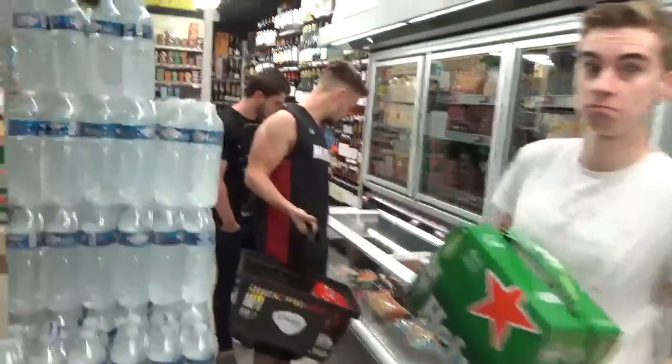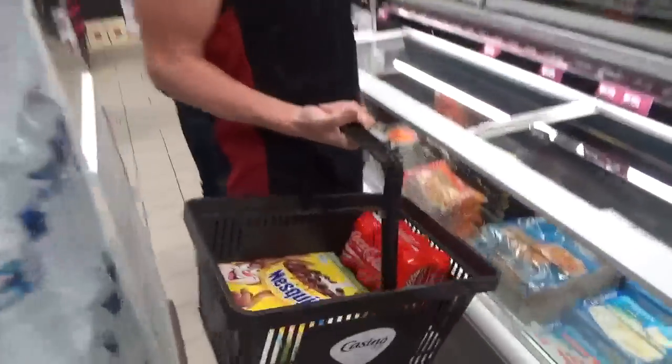Morning, everyone. Day four of Monaco, and like 12 or something of Shmee. But we are in my local little supermarket doing our food shopping to get some food for the house. And yeah, that's pretty much it today.